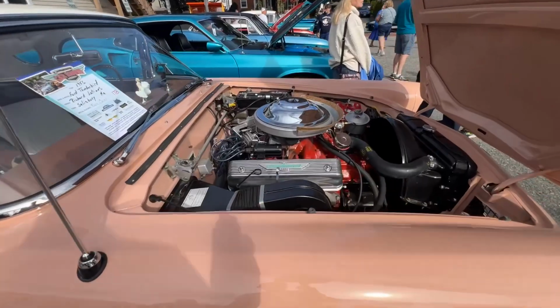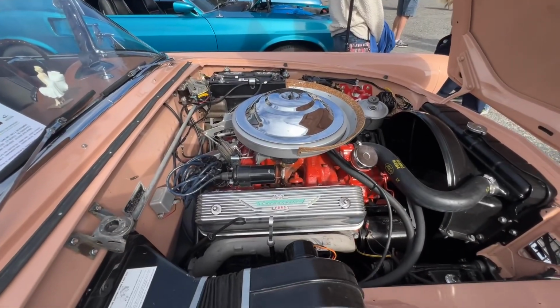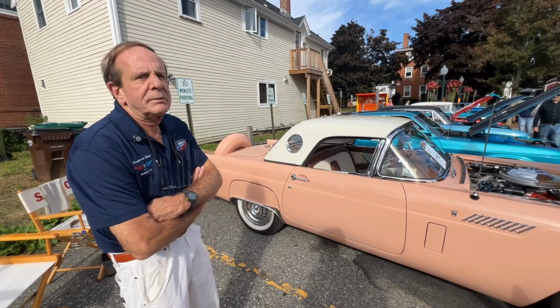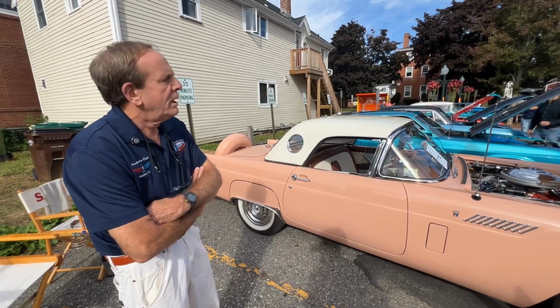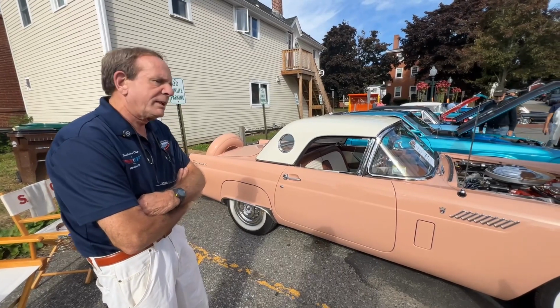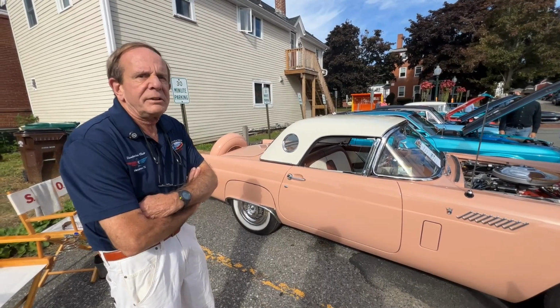312, automatic. It's got power windows, power seat, power brakes, power steering. You could get them pretty well optioned. Yeah. Hard top. It's got a canvas soft top behind the front seat. Okay.